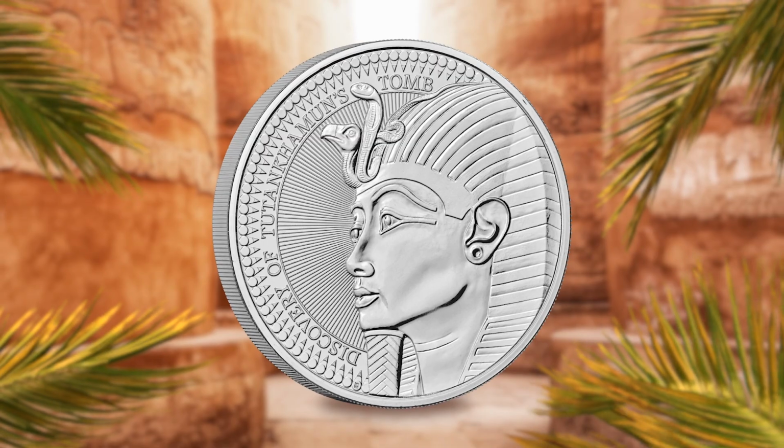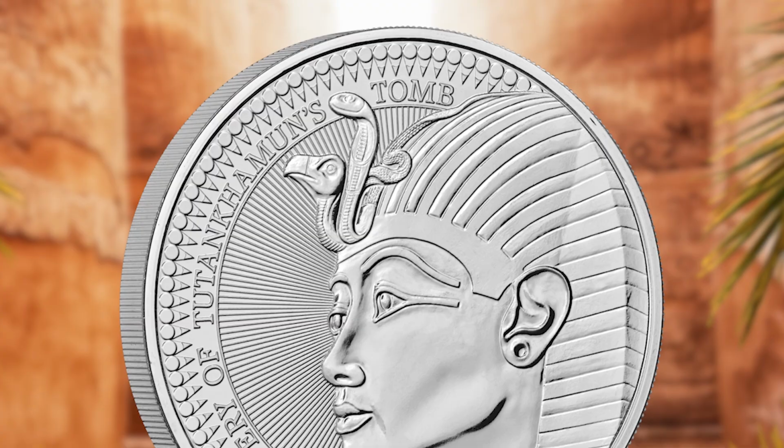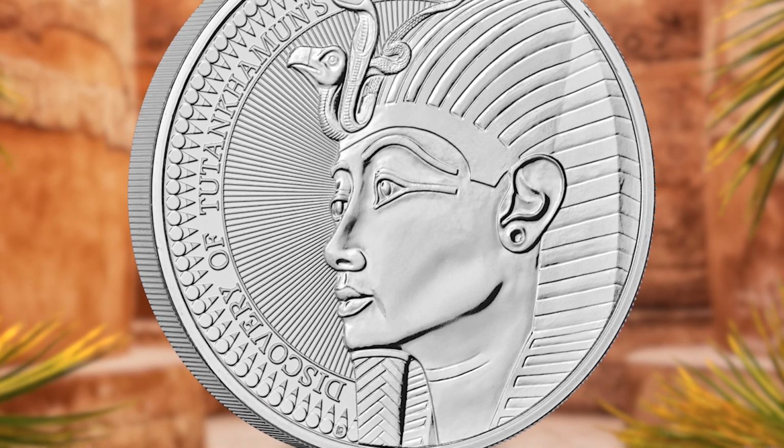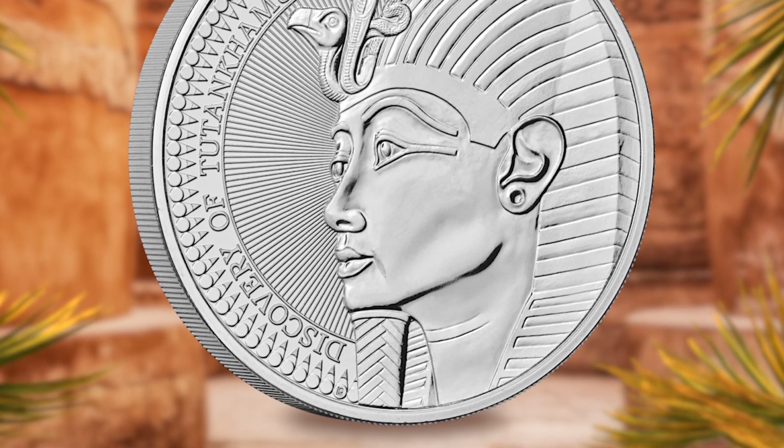It's absolutely spectacular, and a £5 coin being the size that it is really allows for so much detail. Laura has not spared any detail on this coin, because it's absolutely stunning. It is incredible. I'm a big fan of ancient Egypt, ancient history, and I think this is just so exciting. We've seen before, previous history-based coins have always proved very, very popular, but something like this, dating back 100 years since Tutankhamun's tomb was discovered, is absolutely incredible.